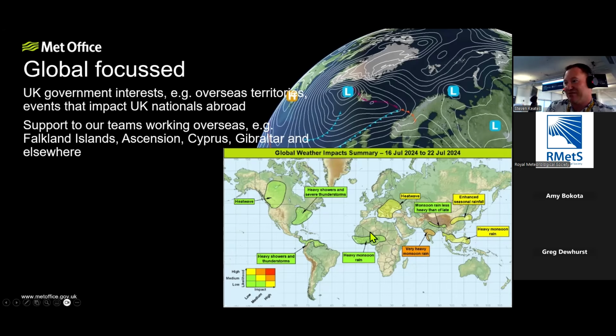And one of the things we issue, basically our flagship product for that, is what we call the Global Weather Impacts Assessment, or the GWIA as it's affectionately known. And this identifies anomalous weather or severe weather around the world. So some places in the world will be very wet at certain times of the year. We expect that. We expect impacts. People are used to that. But if you have particularly heavy rainfall, for example, across India at the moment, then even though it's a wet season there, it may still cause additional impacts over and above what we might expect.